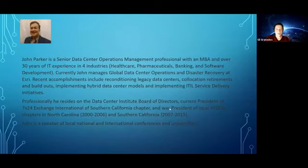Now let's get started with today's meeting. John Parker is our speaker, and he's going to talk today about when and how to move to a data center colocation. John Parker, take it away. All right, thank you, Gil.